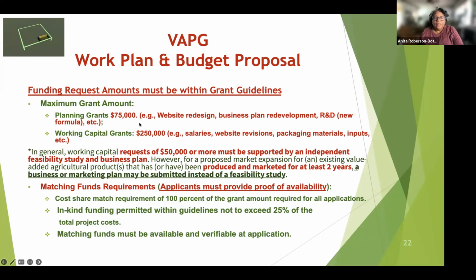Working capital grants. If you're looking to expand your staffing, you need money for salaries. That would be a potential area that you could target funds for a working capital grant. If you need packing materials, suppose you have a CSA and your CSA has grown exponentially from 100 customers to 1,000 customers, and you need boxes, you need packing supplies and other inputs.